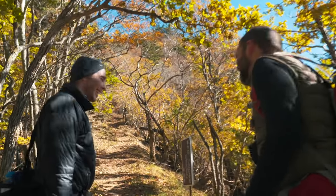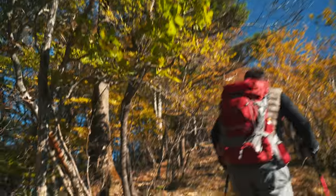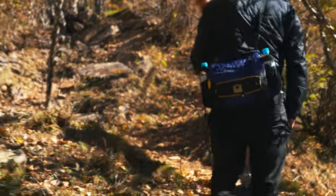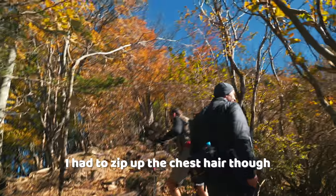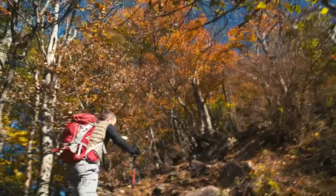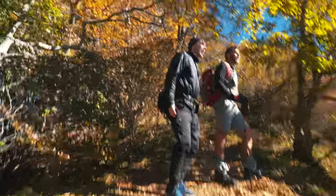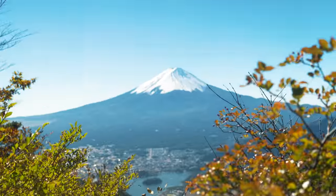Kurobe. Look at this. There you go, Ben. Walking stick. Really, huh? John, are you gonna pull your pants back up now, you think? It's a little chilly, huh? I have to zip up the chest here, though. The man factor went down a little bit, but hey, it's staying warm now. Oh, dude, sorry, as I jump in front of your view.